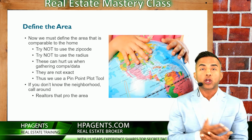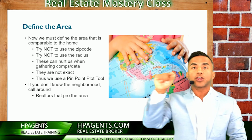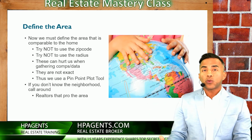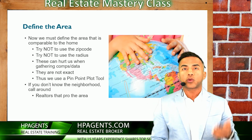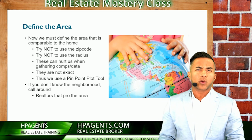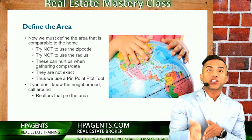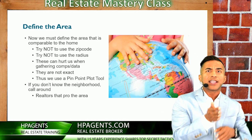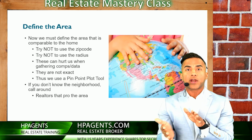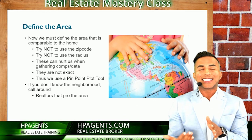So I strongly recommend that you use the pin plot tool of a map. You just learn how to use it and section it out exactly right. If you don't know where to pin plot, you have to talk with a realtor or people in the neighborhood, because we've all been to neighborhoods where you can't go in this area, or once you cross into this area, it changes and gets bad, or if you cross over here, this is where all the nice houses are. This is where everybody wants to live. So every street matters sometimes, especially in dense areas.